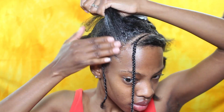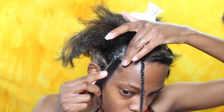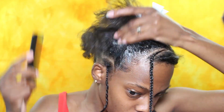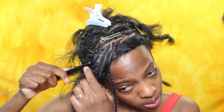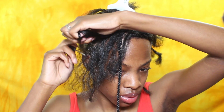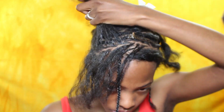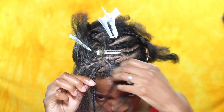I did it this way hoping that it would be an easier way for others to be able to do stitch braids on themselves if they're doing their own hair. But me, I kind of braid like a stitch anyway. I don't know if it's because of my nails or how I pick up the hair, but my hair naturally comes out like it's being stitched when I first cornrow my hair.